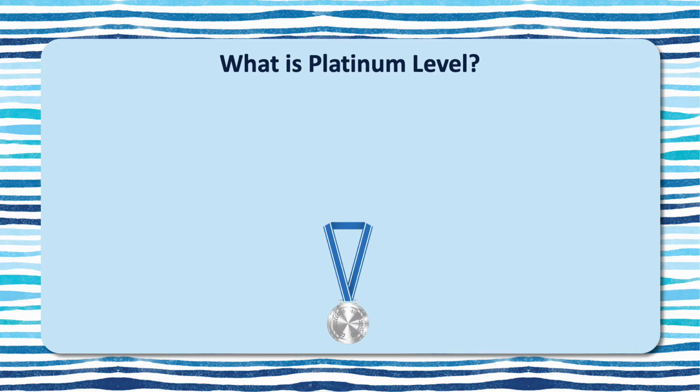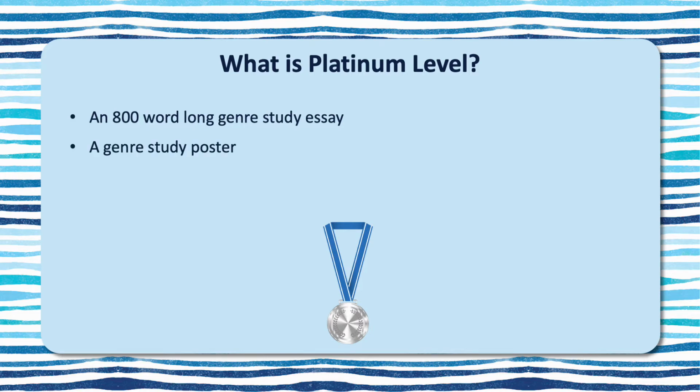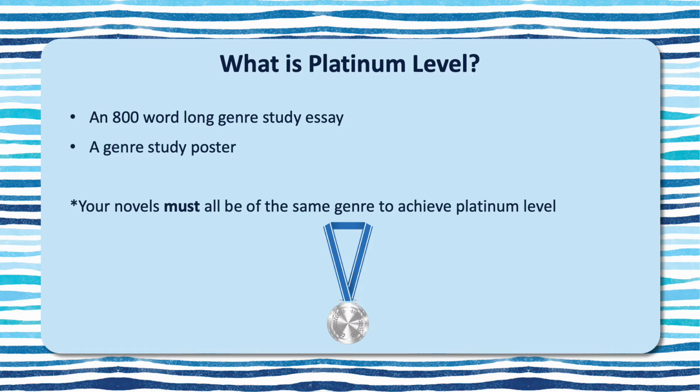So what is platinum level? Just to remind us, you need to write an 800 word long genre study essay, and you must also complete a genre study poster. And please remember that your novels must all be of the same genre in order to achieve platinum level.